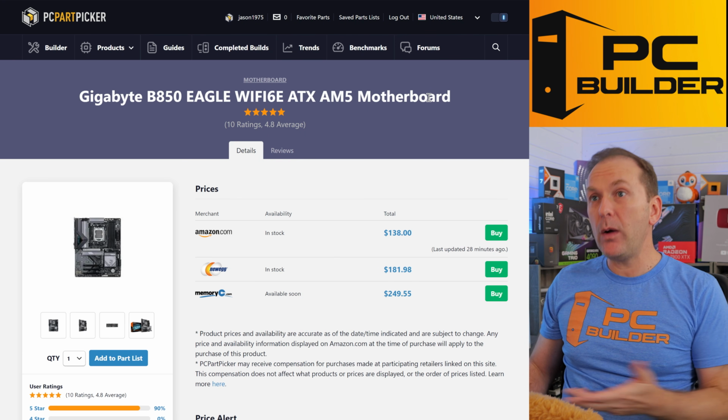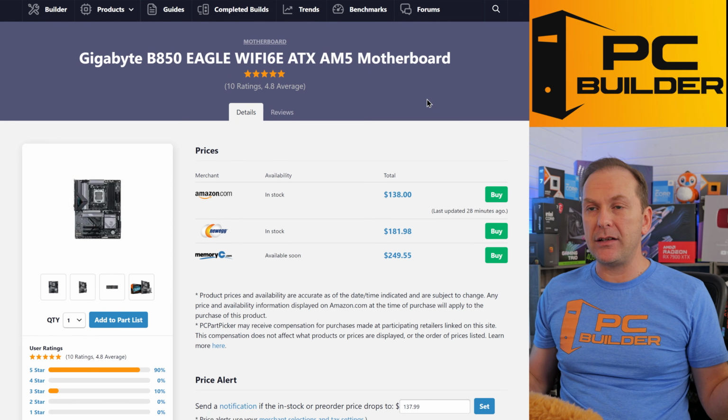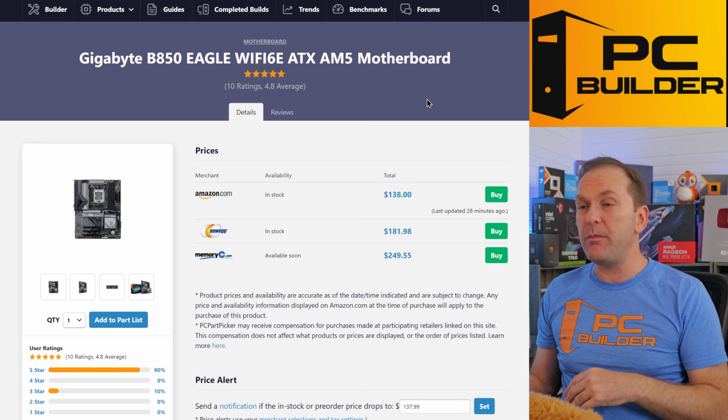For the rest of the build here, you went with the Gigabyte B850 Eagle Wi-Fi 6E. This is a great motherboard. On sale right now, $138. It's a B850, it's a decent mid-range board.